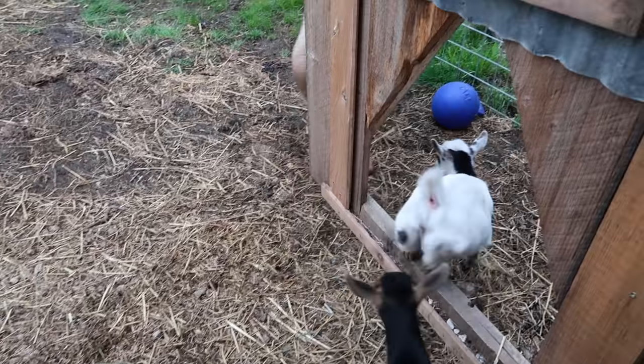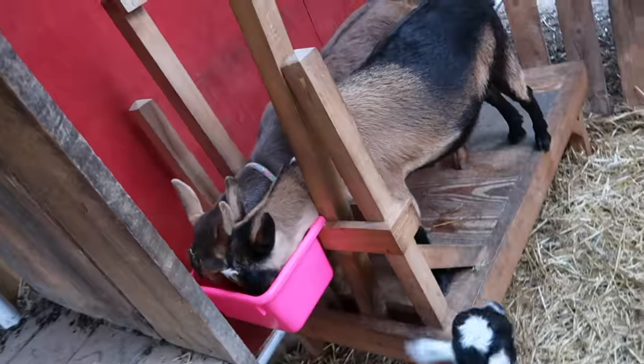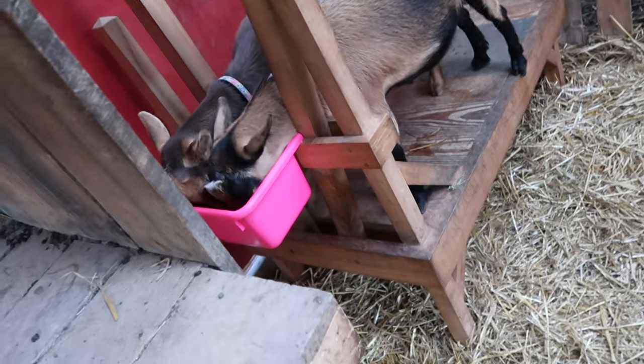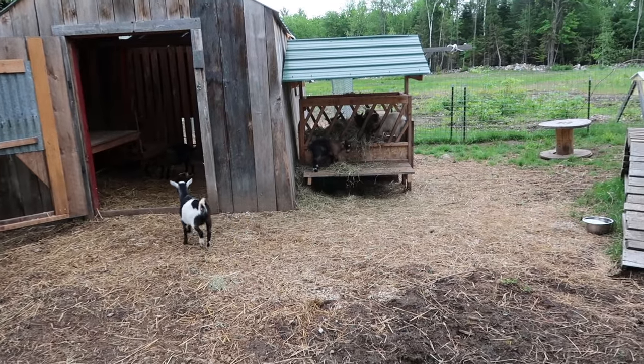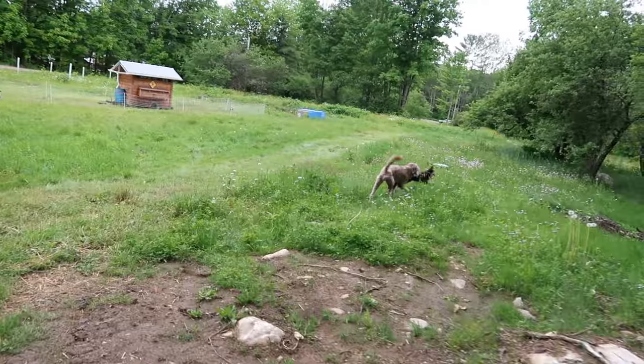Going for a ride, little man. Watch out. She leave you anything good? Go ahead, go join your buddies. They're all over there in the feeder. It's not supposed to rain out today, but it's not looking too promising. I hope we don't get any rain.